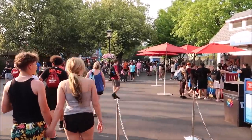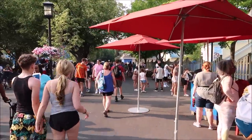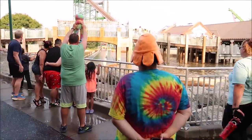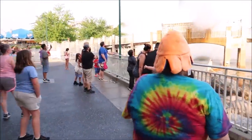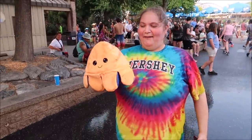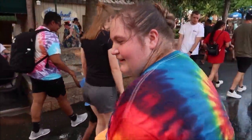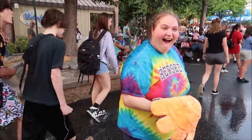Bon Bon's been walking in front of me, but she's pretty easy to spot with her hat on. So as long as she keeps that on, I can see her straight ahead. Did you think you were safe from that? Soggy bottom girl now. Yo, you got soaked. I feel like I just laughed for an hour straight. That was one of the greatest things I think I've ever caught on camera. Holy moly, I can't get over it.